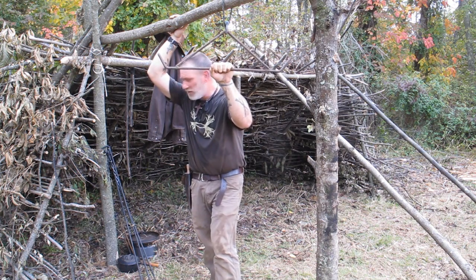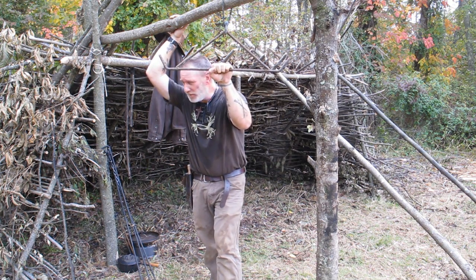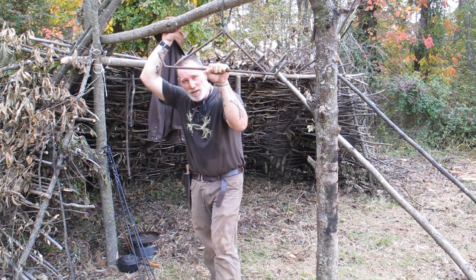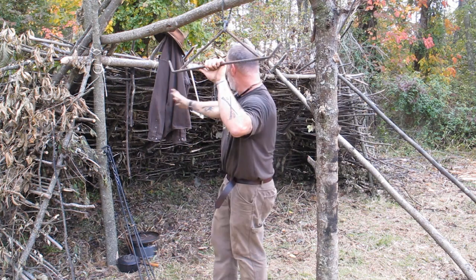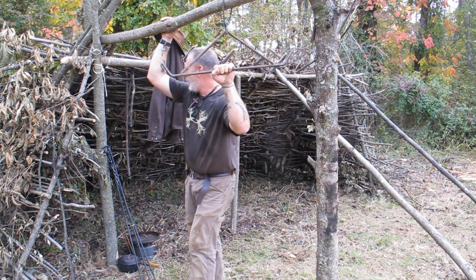We are trying to set up a permanent base camp style, like a station camp from the 1800s, 1700s, in that period, where we can trap, hunt, fish, and skin and clean game, process furs, things like that right here at this camp. The students built most of this at the last advanced skills seminar. I'm starting to add things to it now.